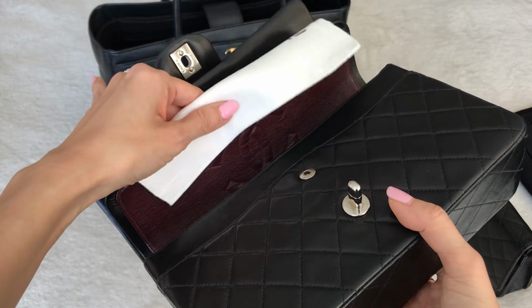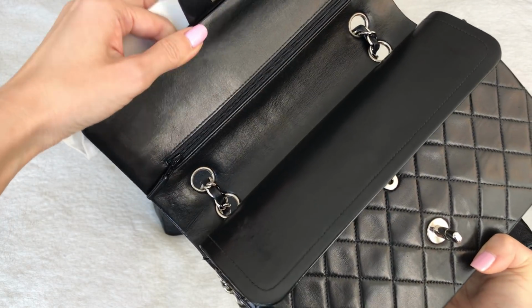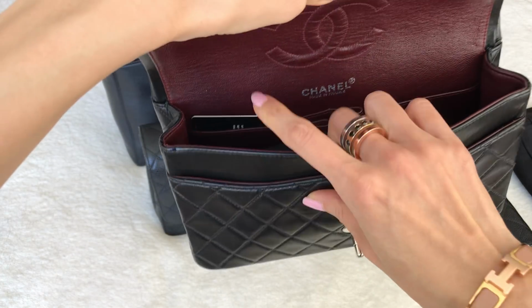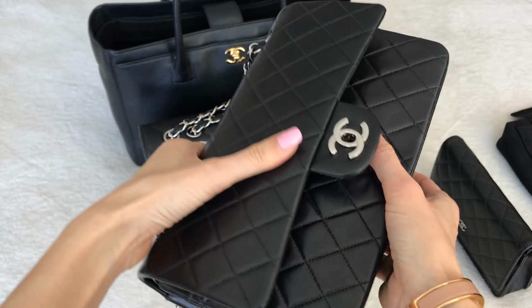I put one of my buffer cloths in here just to protect the lambskin here a little bit. It's definitely pre-loved. It's aged, and there's some creasing and imprints, but I think it's beautiful. It came with the authenticity card, the dust bag, as well as a Fashionphile dust bag.